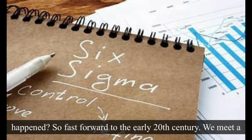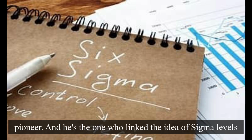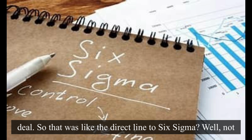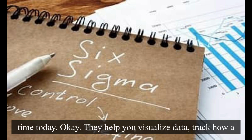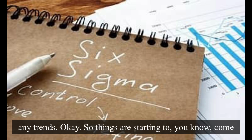Okay, so the 19th century set the stage. Then what happened? So fast forward to the early 20th century. We meet a guy named Walter Shewhart. He was a real pioneer, and he's the one who linked the idea of Sigma levels to quality control. That was a big deal. So that was the direct line to Six Sigma. Well, not directly, but it was a huge step. He also came up with something called control charts, which are still used in Six Sigma all the time today. They help you visualize data, track how a process is doing over time, and spot any trends.